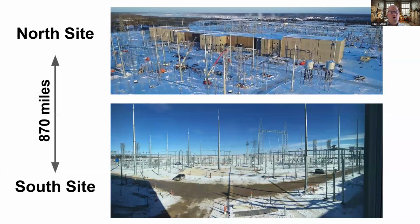When I was working on the multi-billion-dollar HVDC project that I mentioned earlier, there were two converter stations, one at each end of the 1,400-kilometer or 870-mile DC line. And the plan was to have one construction manager manage both of these sites for a consistent approach to construction. But this didn't happen for other reasons, and we ended up with two separate construction managers, each with a completely different approach to construction and commissioning.